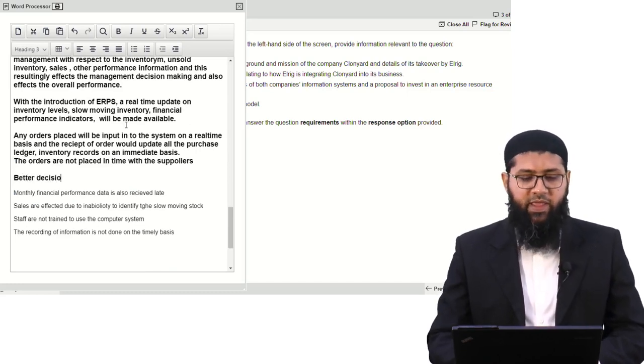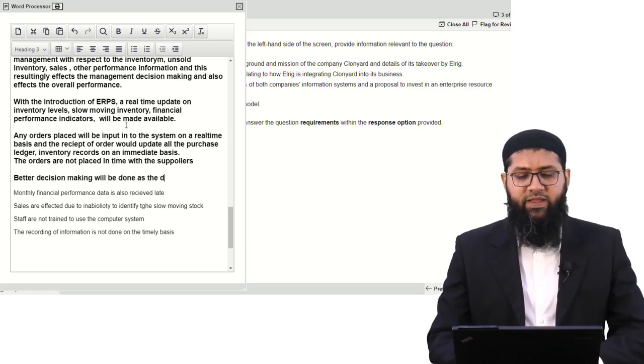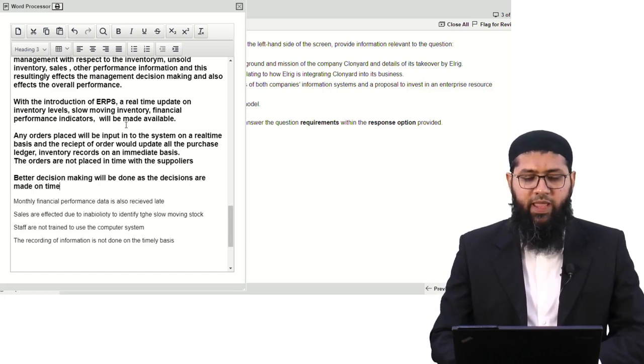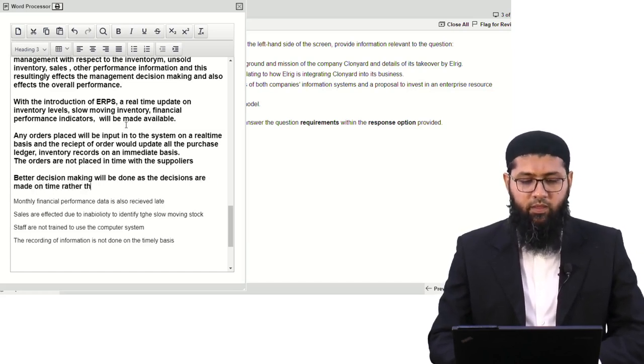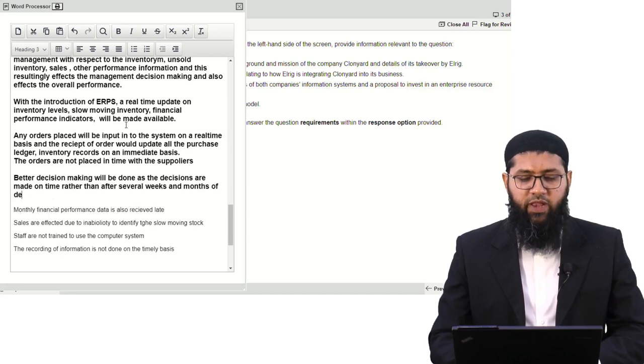Better decision making will be done as the decisions are made on time rather than after several weeks and months of delay.